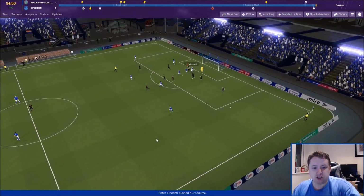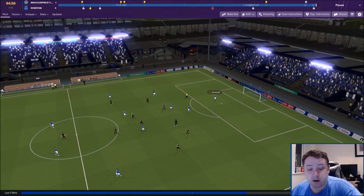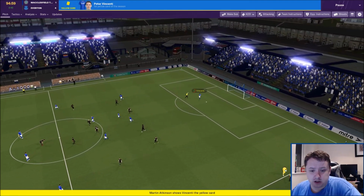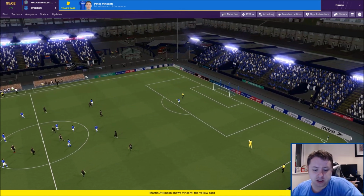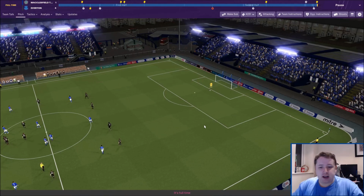Surely a penalty. No, Vincenti's going to be... Yes, of course, and quite right too. He's going to be booked for that jump in the air. He had to go for it. And quite right too. If it's not a red card, that's disappointing. It should have been red. So, great stuff. It's going to be 4-1 then on the night.